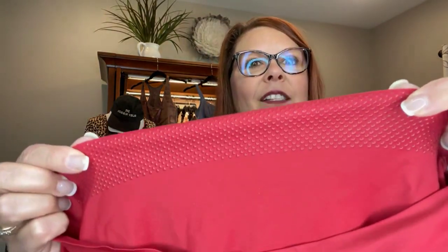Comment NVL if you know what that means. And I will tell you, for those that don't, NVL, it's no visible lines. No visible lines. Even with my office lenses on, I cannot see any visible lines. And I love encouraging you to zoom in and look at my bottom and see if you can see any lines. So it's got that dot, dot, dot gripper right there.